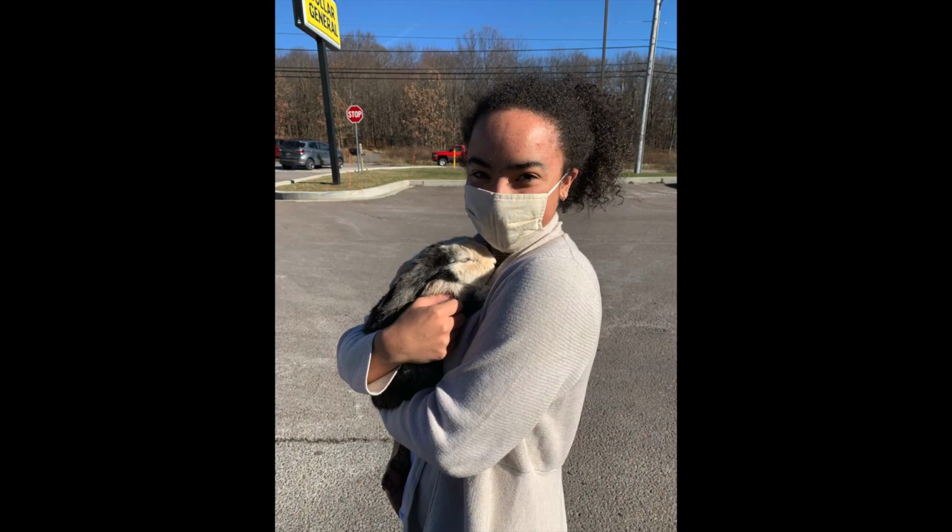So here I just have a picture of me and Heidi. We ended up meeting in a Dollar General parking lot to get her, and she is adorable. Her eyes are kind of closed in this picture, but she's so cute.